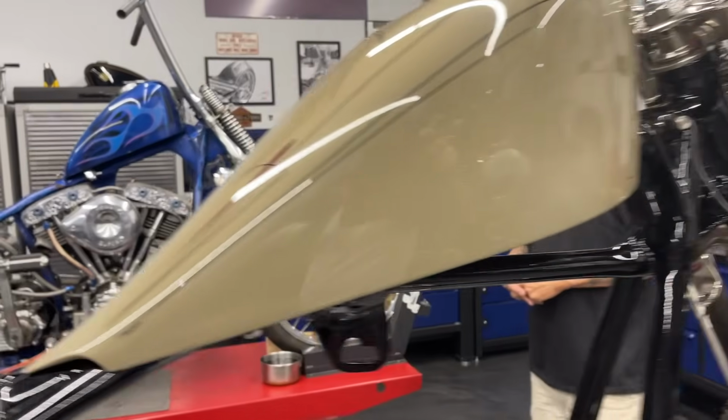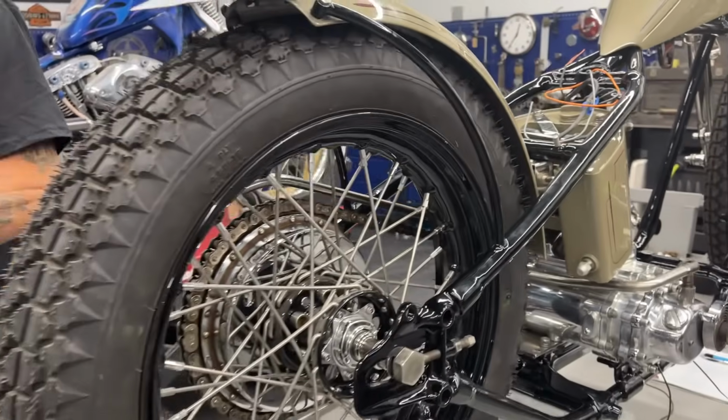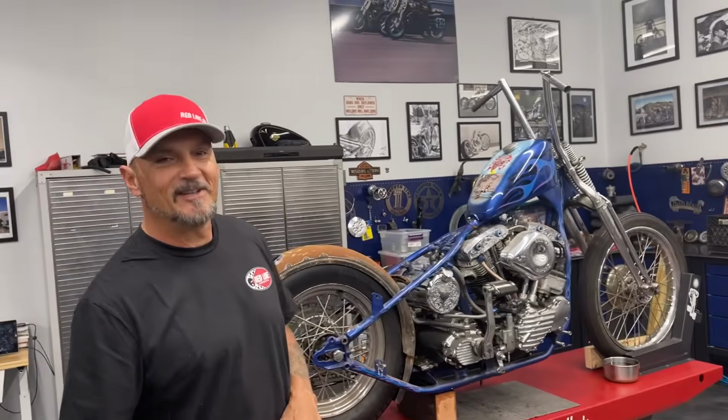So you have a lot of projects going on at the same time. You're not focusing just on one bike. No, my whole life's a project, but that's okay. I could never do that. I have to take one thing at a time. If you get stuck on parts or waiting for things, then you've got to be productive and do something else.